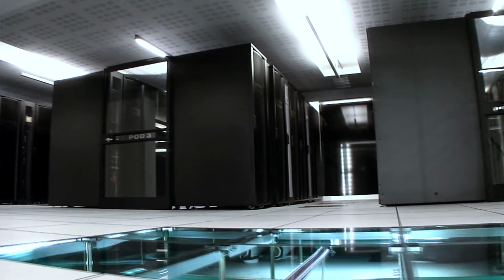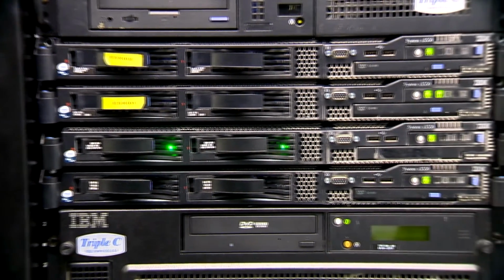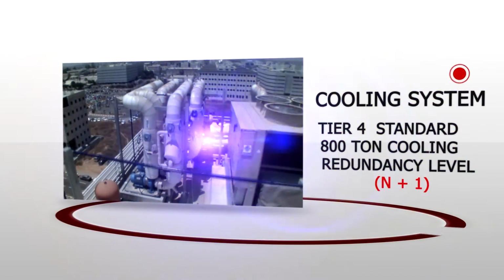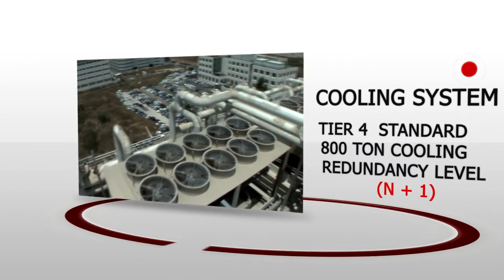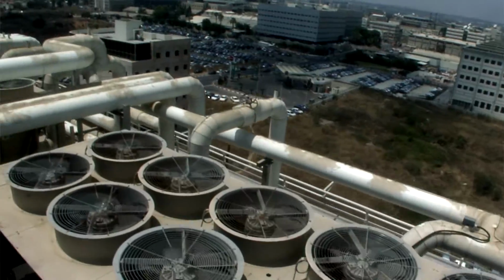The amount of heat generated by the thousands of servers in the computing cloud, the disk arrays, and the supporting infrastructure equipment is enormous. In order to cool the facility, Triple C has designed, in conformance with the Tier 4 standard, a system providing 800 tons of cooling at an N+1 redundancy level. This cooling capacity can cool an office tower with about 55 floors.